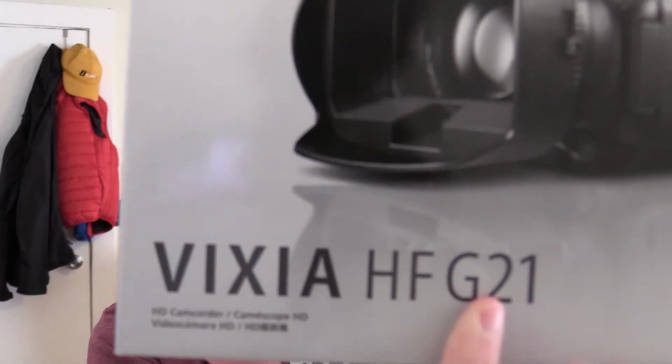I'm kidding, I wouldn't make an update that short, I probably wouldn't even upload it. But the camera we got was the HF G21, which I have the box right here. It says Vixia HF G21, which I'm only keeping for memories because this was a big thing and we got a camera for the first time, so it's a big memory.